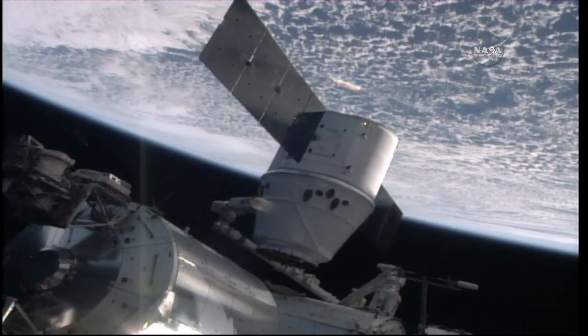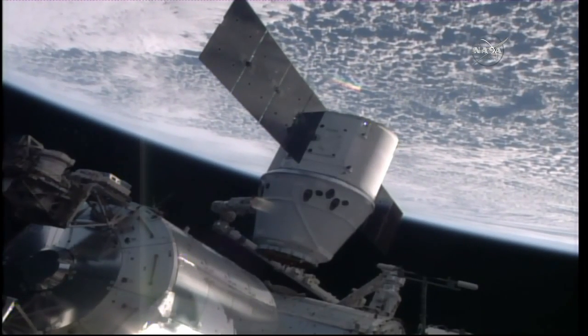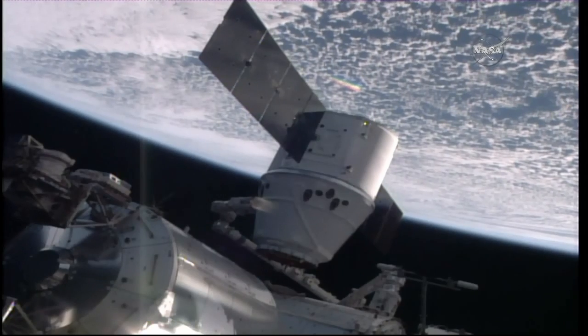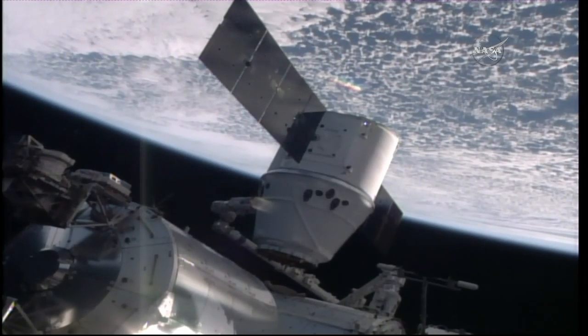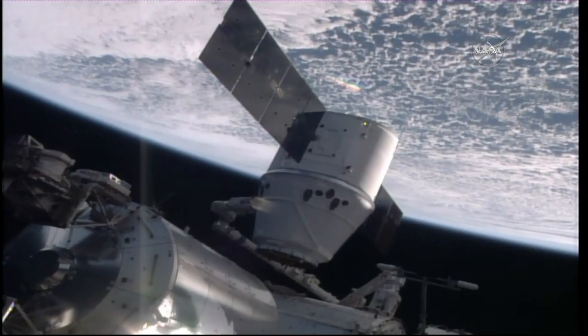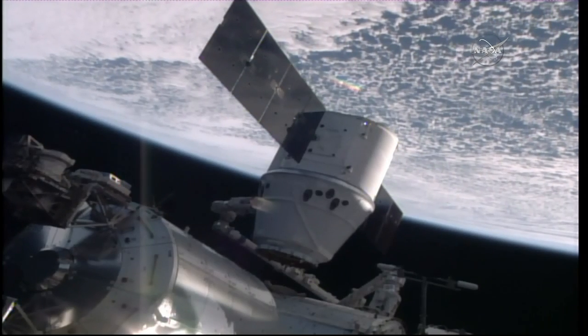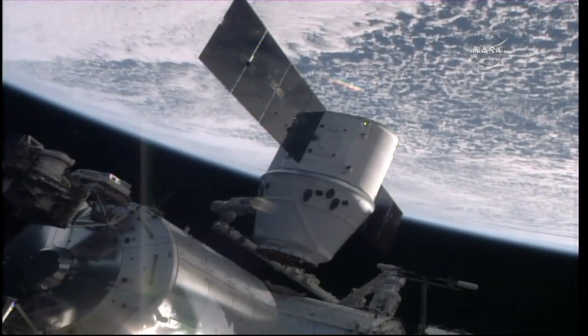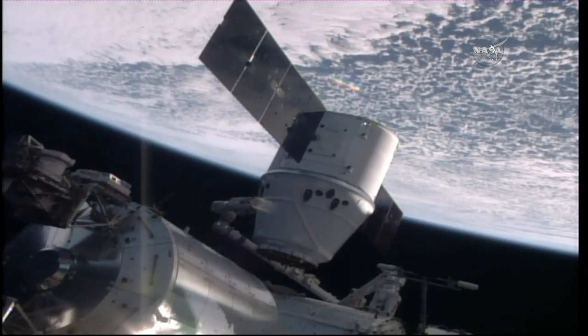That was NASA astronaut Kate Rubins preparing after she and NASA astronaut Jeff Williams worked with the station's robotic arm to capture the Dragon cargo vehicle. They still have a busy day, performing a series of unpacking and preparing other parts of the International Space Station for whenever some of the cargo from the Dragon comes aboard.